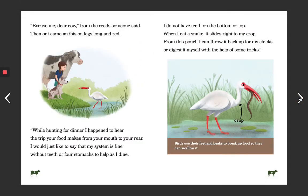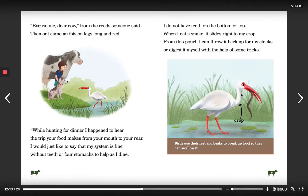"Excuse me, dear cow," from the reed someone said. Then out came an ibis on legs long and red. "While hunting for dinner, I happened to hear the trip your food makes from your mouth to your rear. I would just like to say that my system is fine, without teeth or 4 stomachs to help as I dine. I do not have teeth on the bottom or top. When I eat a snake, it slides right to my crop. From this pouch I can throw it back up for my chicks, or digest it myself with the help of some tricks."